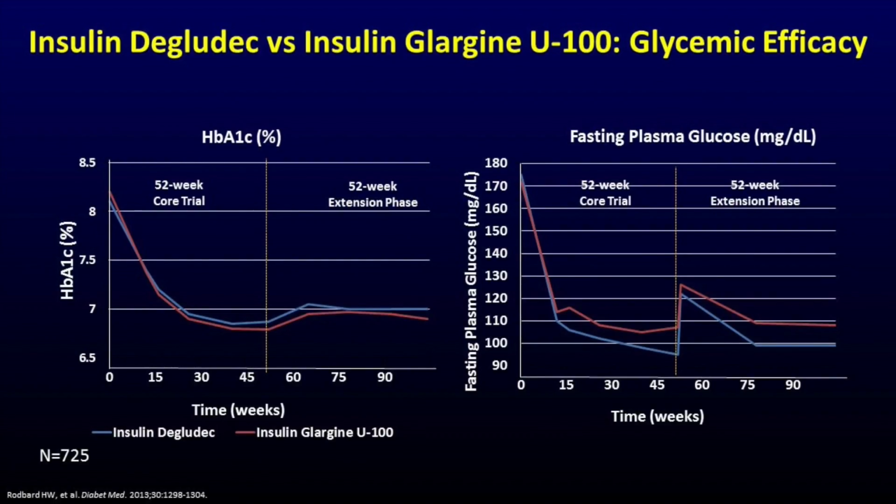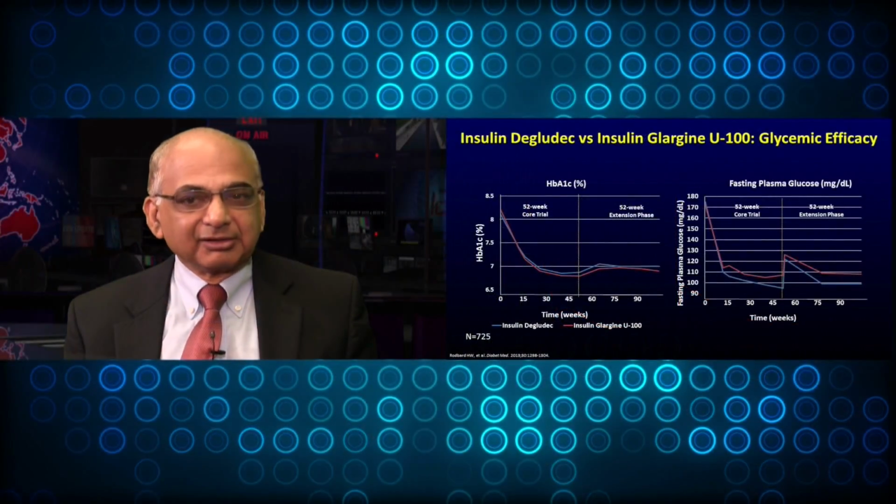The bottom line is, when you're comparing degludec and U100 in terms of glycemic efficacy, exactly the same thing happens as you just heard when you compared glargine U300 and U100. You have the ability to titrate, and you're titrating to a fasting glucose. You will end up with identical fasting glucose, and when you do that, the A1C is also identical. So all these insulins work to lower glucose. They work equally if you titrate enough. But other subtle differences start appearing.